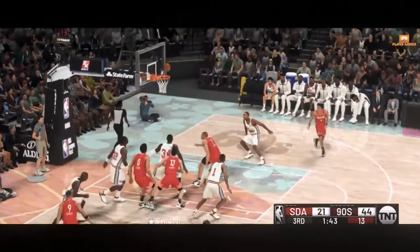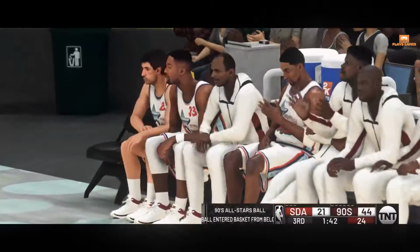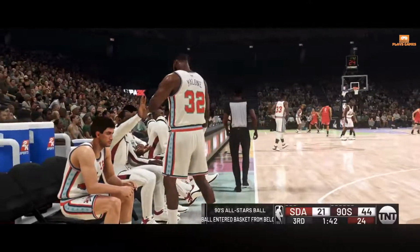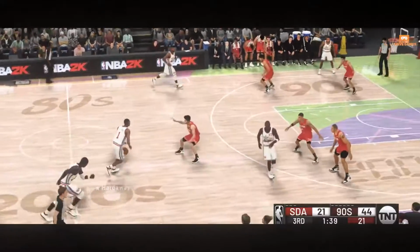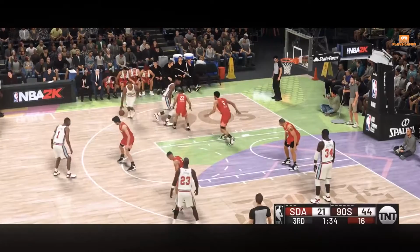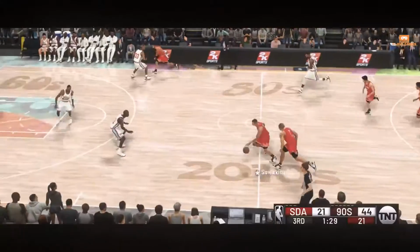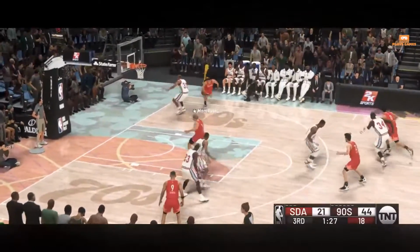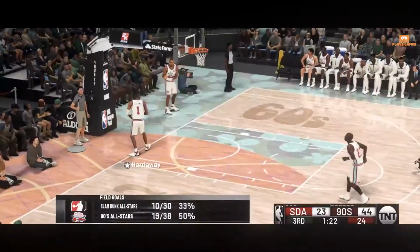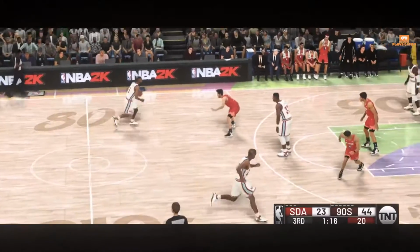Goes up off the inbound. Here's Mr. Perfect. And the 90s team making a change here. Morning's checked in. 1:41 left in the third quarter of the game. It's Hill on the wing. Shoots it up. Can't get the bucket from 20 feet out. Down low, the bodyguard, and the powerful one-handed slam. And with the monster finish, he stops an 11-0 run by the 90s team.